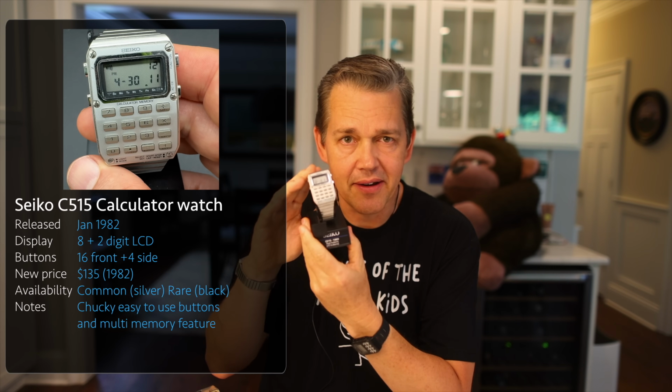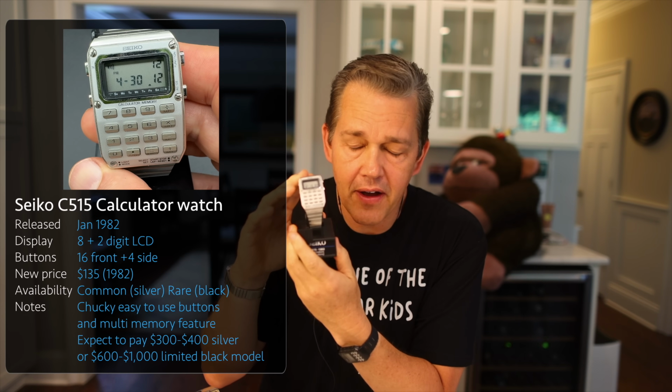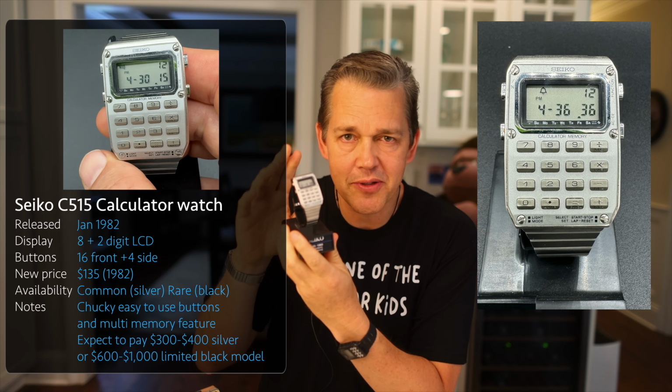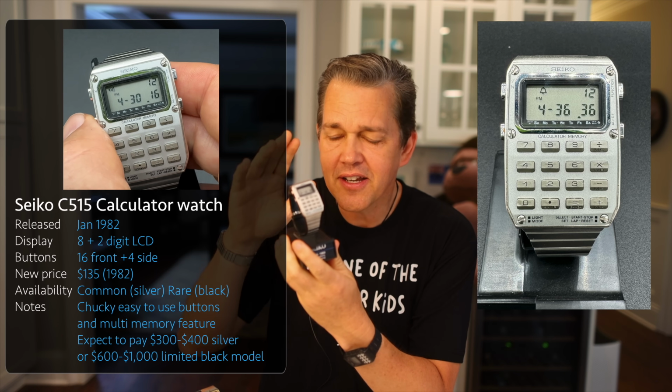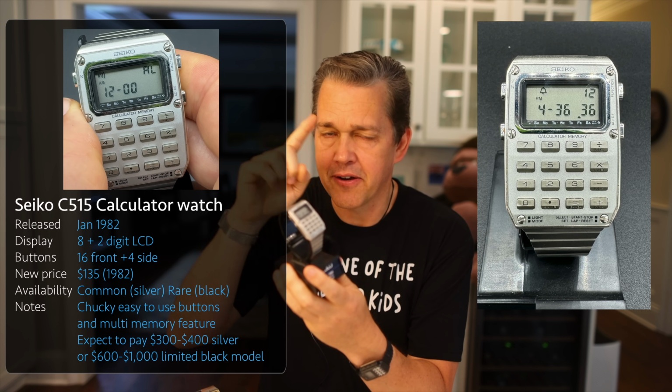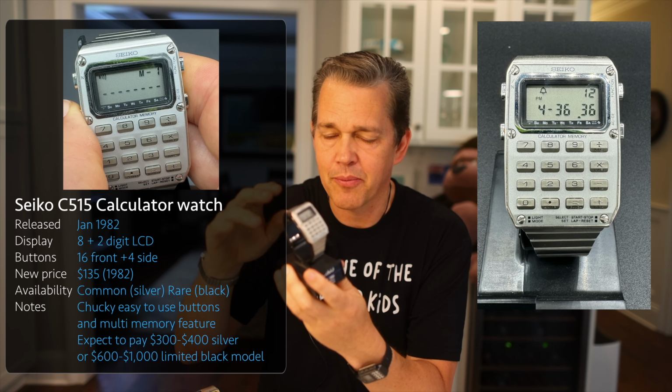The final Seiko watch was a surprise hit. This one, the 515 or C515, was a very chunky industrial looking calculator watch which had a number of unique features. Now this is a 1982 watch, so keep in mind that by this point Casio had entered the market with their very, very cheap watches.